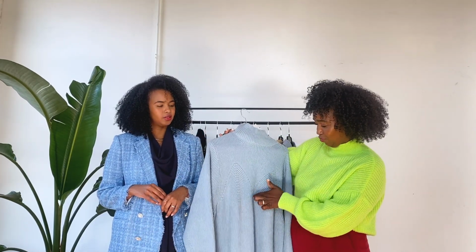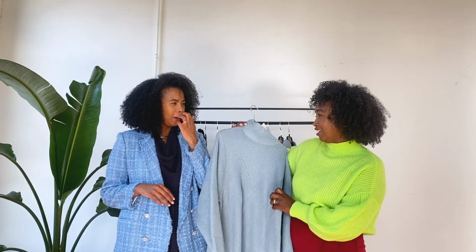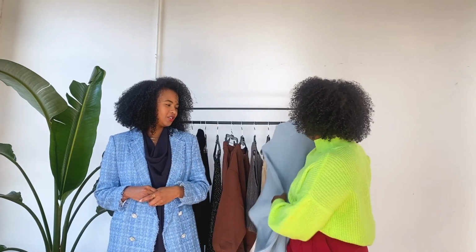It has these really high sweetheart, sharp knit. It's so cute. That's really nice.